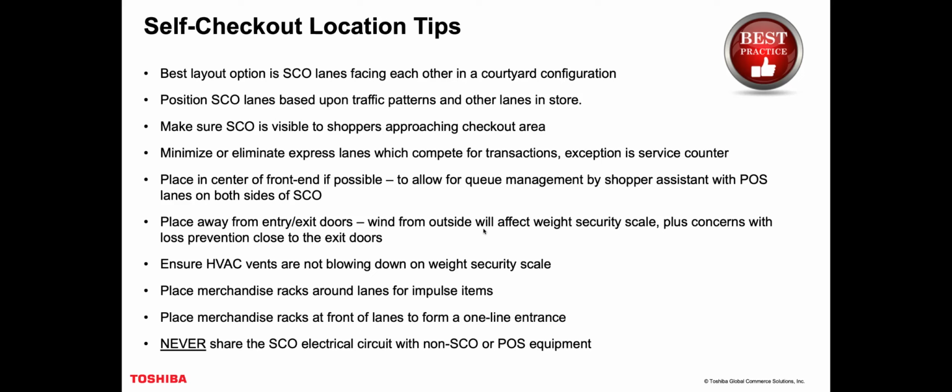Keep them away from exit doors. The environmental things in your store will drastically affect how self-checkout performs. If you have wind coming in from the outside, if you have air curtains on your doors, if you have HVAC vents blowing down on it, if you have merchandise racks rubbing up against the SCO lane, you're going to have weight security errors. So make sure the placement is correct. If you want to put the odds in your favor, put them in the center.